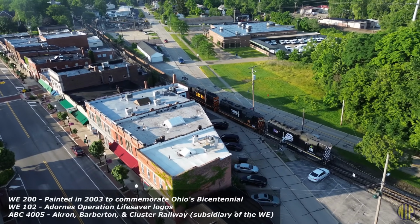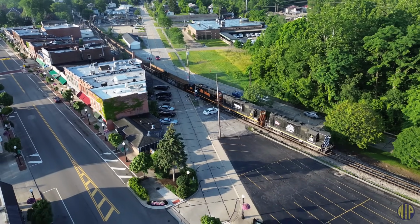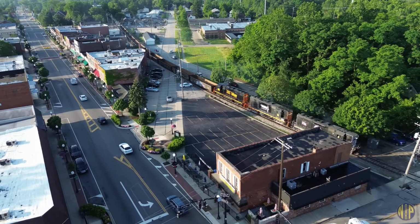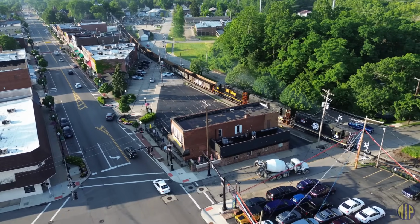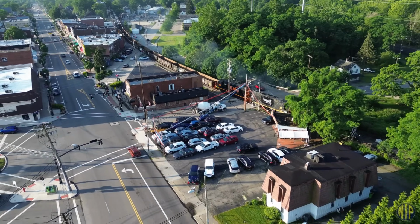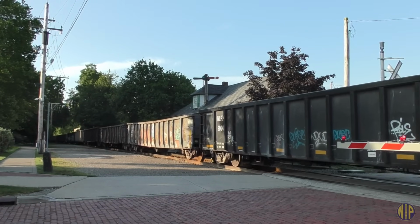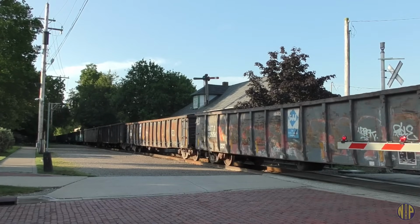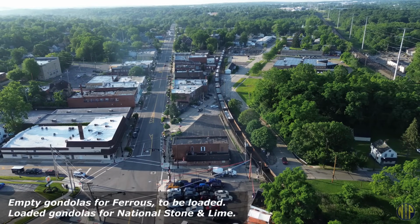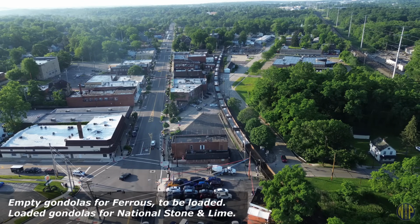Trailing in the third position would be a GP40-3 owned by the Akron, Barberton, and Cluster Railway, a subsidiary of the Wheeling & Lake Erie, number 4005. The empty gondolas at the front of the train would be taken to Ferrous Processing and Trading, whereas the loaded gondolas towards the rear of the train would be for National Stone and Lime.